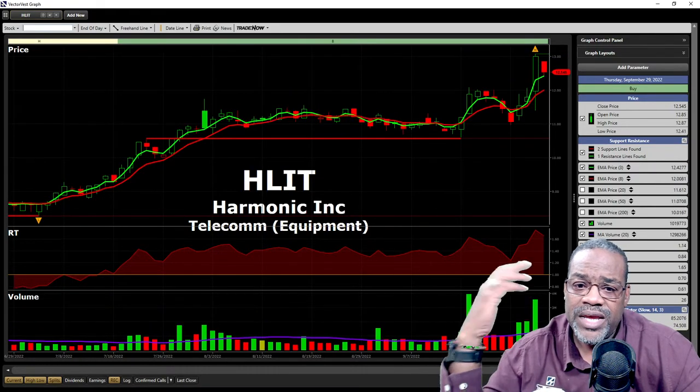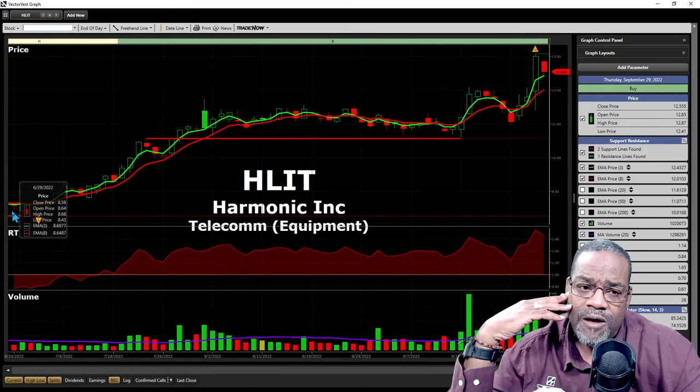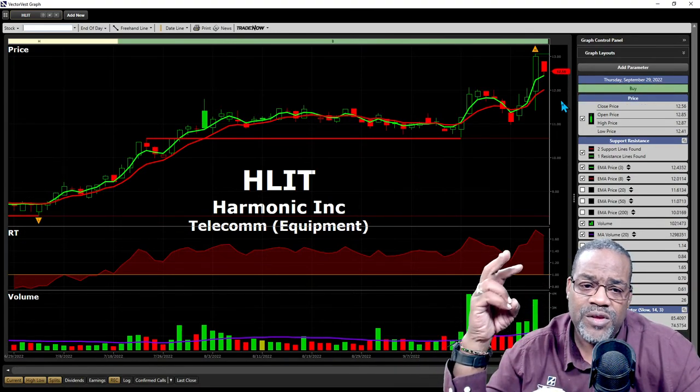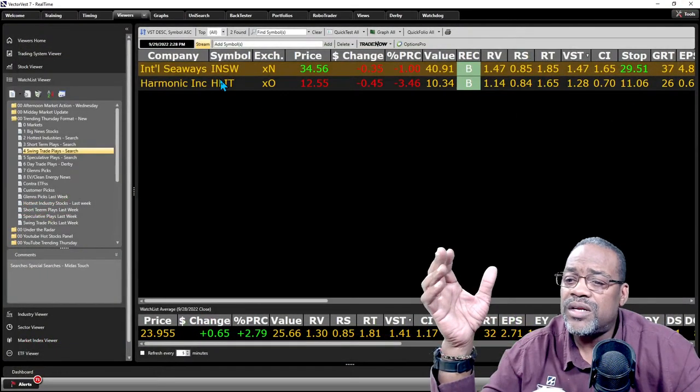And the next one is HLIT. A long time of consolidation, but moving up. Still better on the three-month graph, bottom left, top right. I do like them. So there are two stocks out there that I do like for you from a swing trade perspective. So I wanted to bring that to your attention.